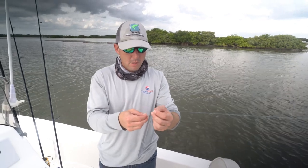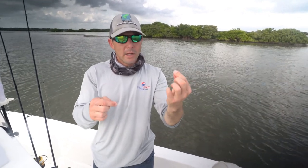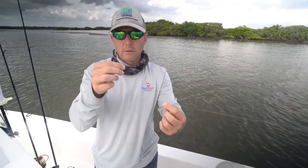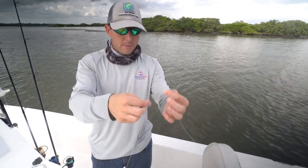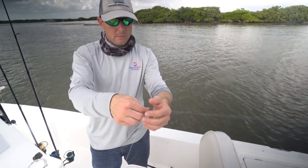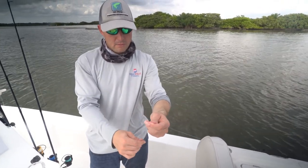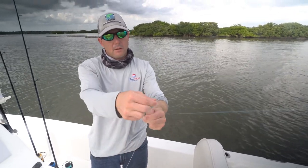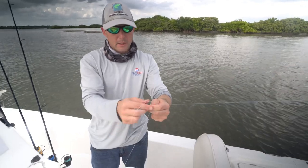Now we're going to do a uni to uni, or at least my version of the uni. So I got the tag end of my braid, tag end of my leader line. This is 50 pound Mohair crystal leader. And basically you're just going to pass them by each other like that until you've got a pretty good little piece of real estate there. I've got about almost a foot of line of the leader past the end of the braid.